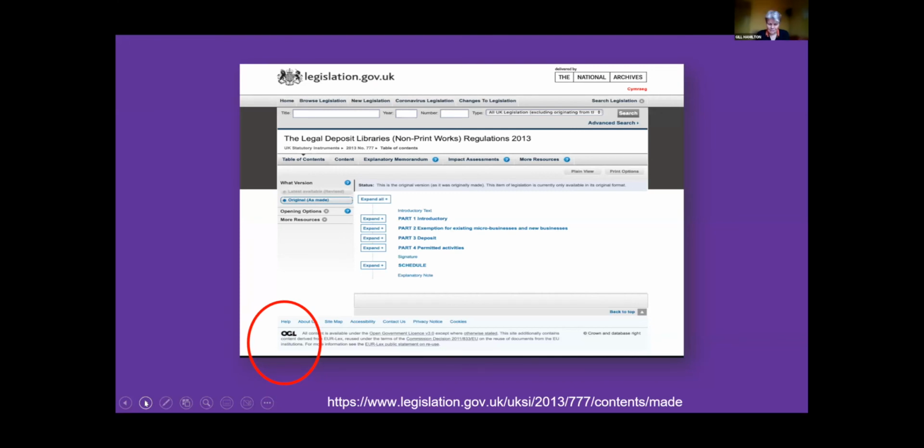And you'll see in my example here that the page we're looking at is in fact the page about the non-print legal deposit regulation itself. So when we harvest this site under the regulation, we suck up all the content from the site, process it, and then make it discoverable via the UK Web Archive Service. You might notice down in the corner here is a license statement.